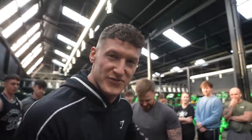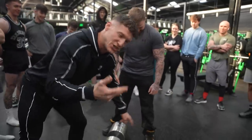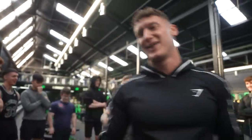Straight away, criteria for lifting the dumbbell. Tattoos, check. Beard, check. Mountain shoes, check. He's got mud on his trousers. Couldn't be any better. You got this, mate.